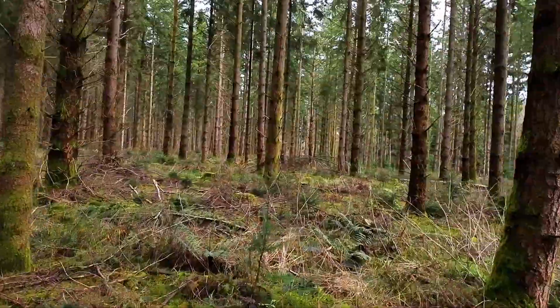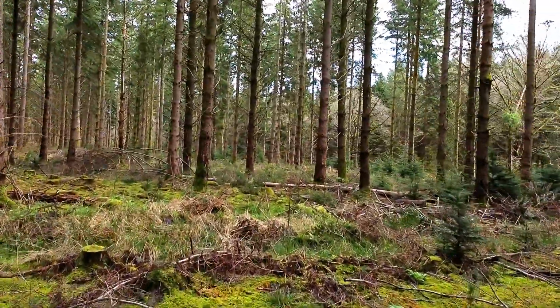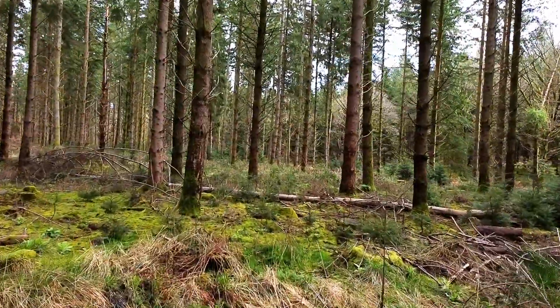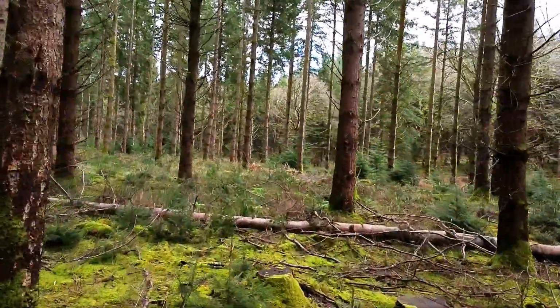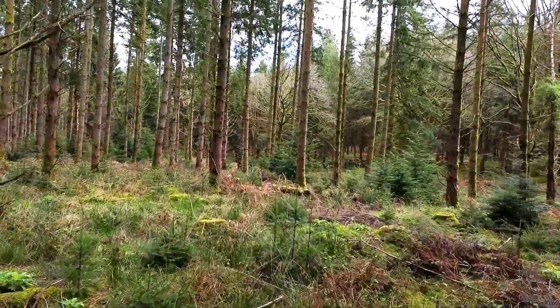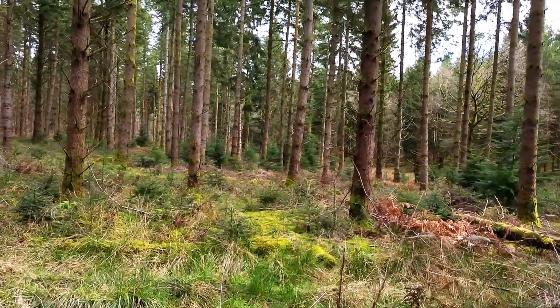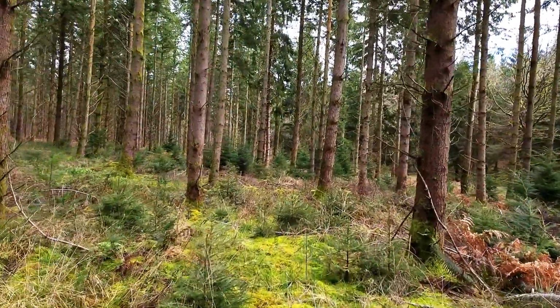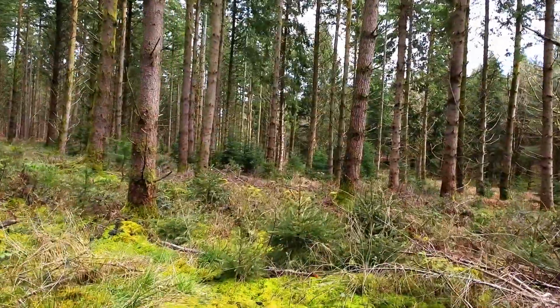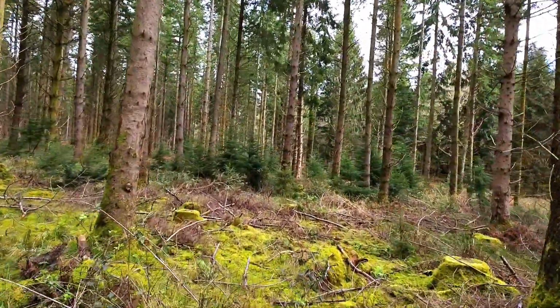Yeah, I do prefer to fly in pine tree forests. Branches seem to be a lot lower. And I do fly low and slow, so there's less chance of me actually having some sort of an incident with a branch if I fly it low and slow.